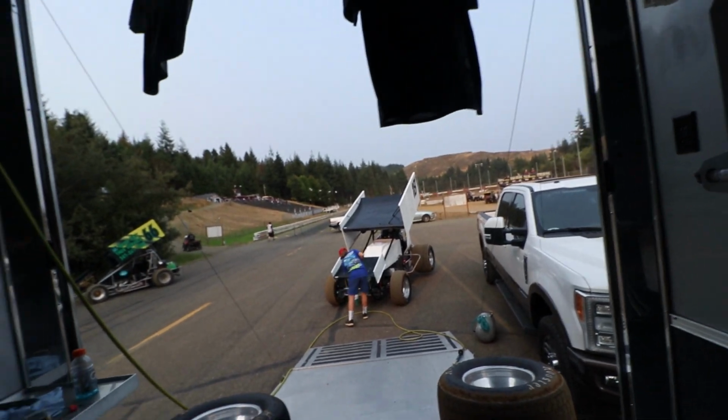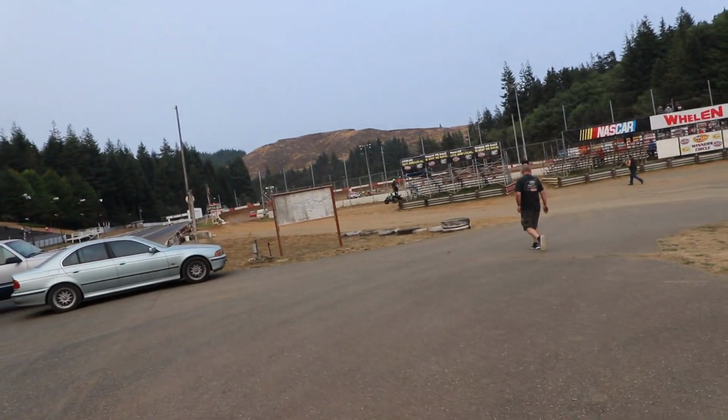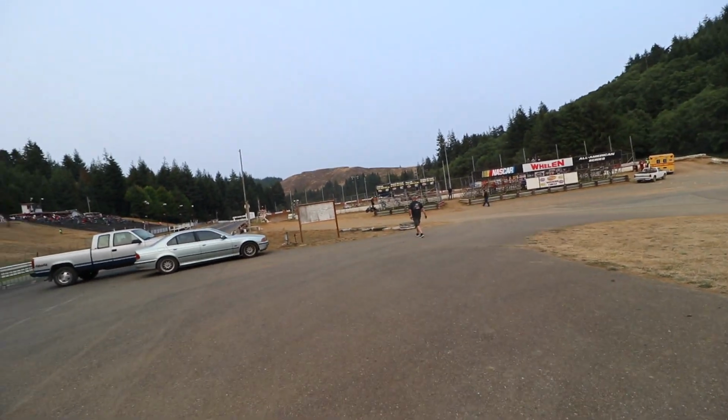We're gonna start sixth. Now I'm gonna go watch the rest of qualifying, learn as much about the track as possible, and then we go out for our heat. Bennett Nye's favorite class is out there right now, the Hornets. The sprint cars are lining up. I'm in the second heat race. The first one is about to go out.